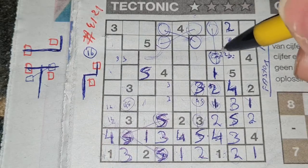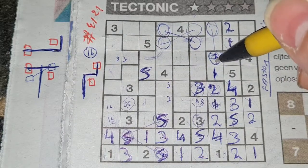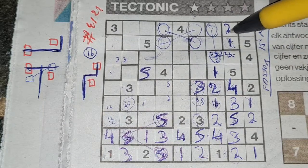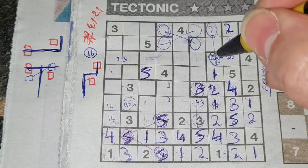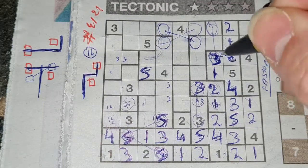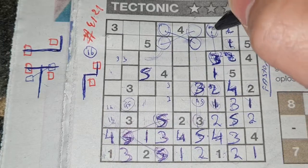2 numbers left in this area for numbers 2 and 3. 2 and 3. Well, if I place a 2 here, this box is connected with that box. Should be also a 2, but we already have a 2 here. So it cannot be a 2. This box should be a 3. And that box should be a 2. This box is connected with that box, should be also a 3.